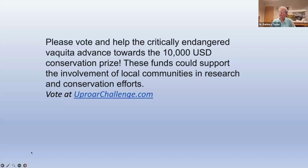So I'm going to unabashedly ask you to go vote for vaquitas. We're in a 50-50 tie with, get this, spiny yellow lousewort. And we're almost to the end of this competition, but it is right now 50-50, and you've got up till midnight to vote. So we'd appreciate your vote.